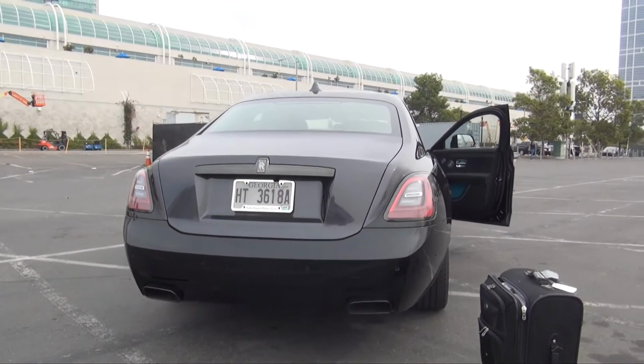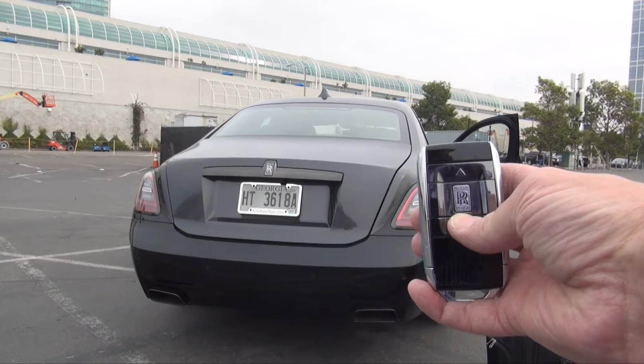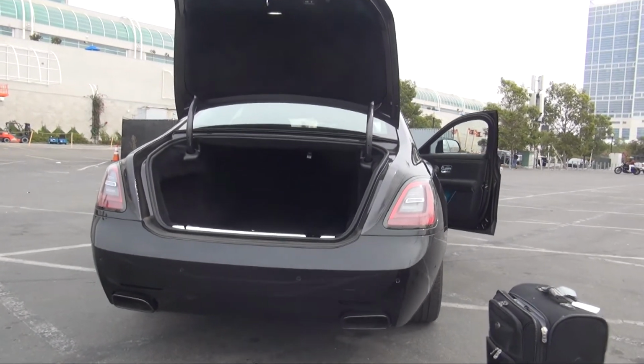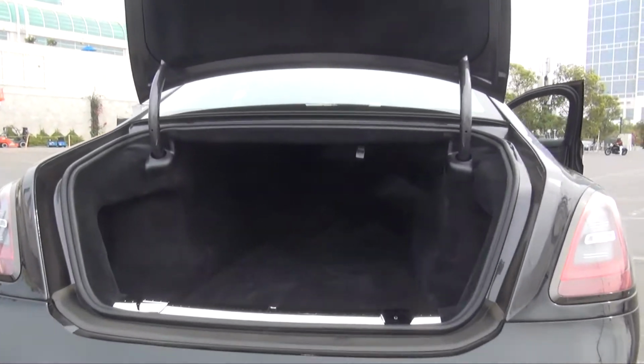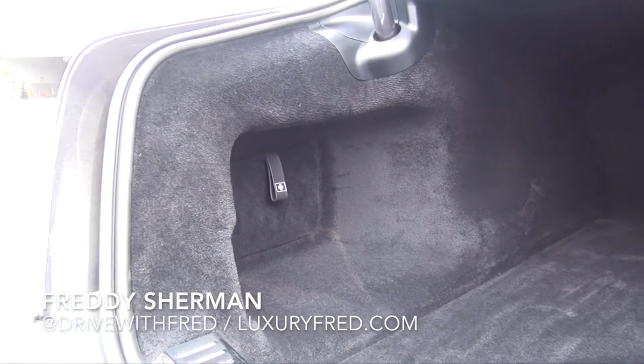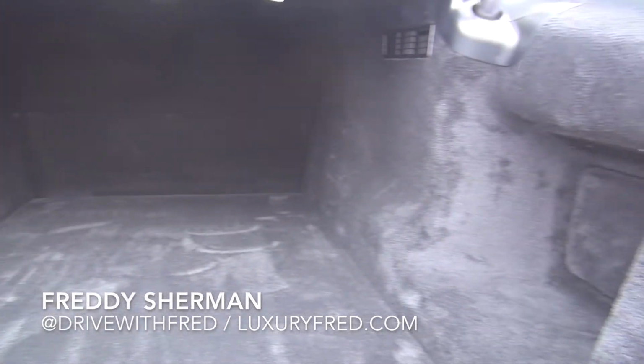So you can't open the trunk with the remote. You just push that button like that. And you'll see we do have a very deep, very large trunk area for all your luggage or golf clubs or whatever you need to carry around.